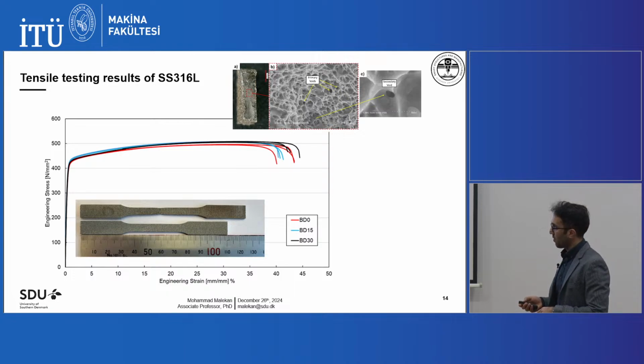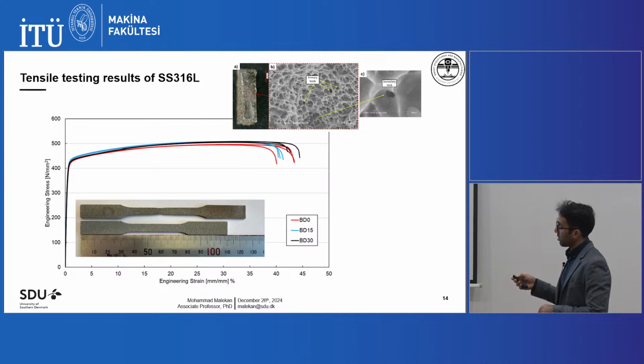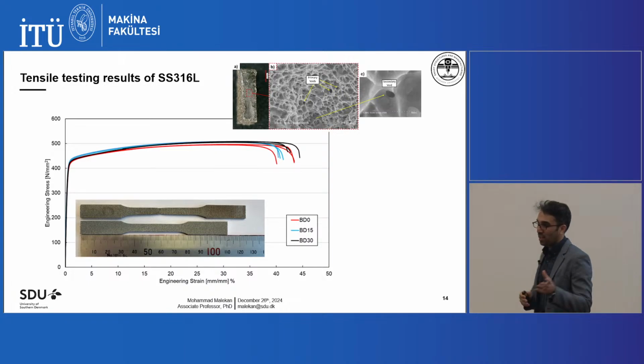Not exactly as we see in conventional materials, but in some cases we can see the necking as well. And as I referred to in the previous slides, we see some level of anisotropy, but not that big. For example, if you look at ultimate tensile strength, the difference is not that big, maybe less than 10%. Of course, in some cases, even 5% differences in different directions is going to be crucial or critical.